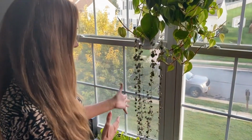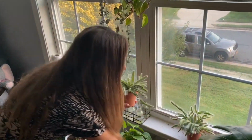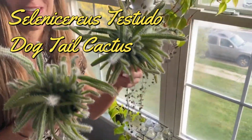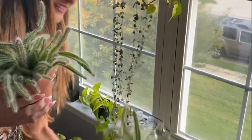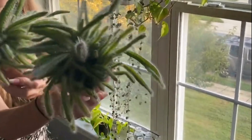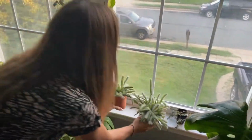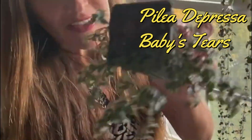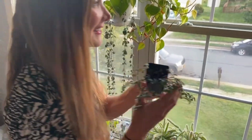Anyway, success! All right, and then these are dogtail cactus propagations that she took from the dogtail cactus. Oh, hello. Okay. And they are super happy and hanging out. All right, look at them, they're crazy, right? And little baby's tears propagation. She's always impressing me with her ability to propagate basically anything.